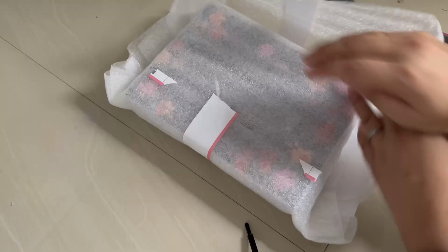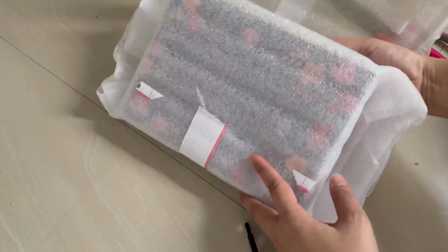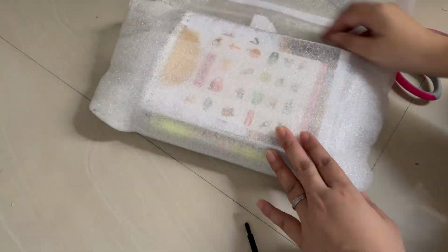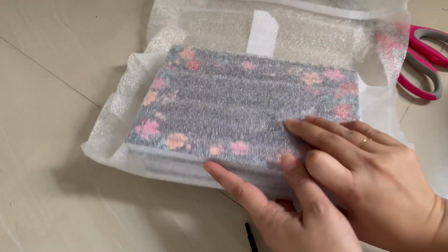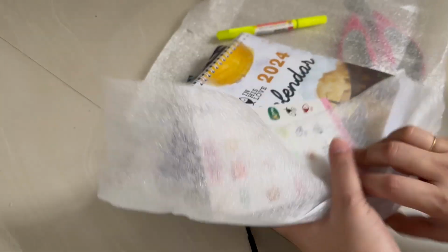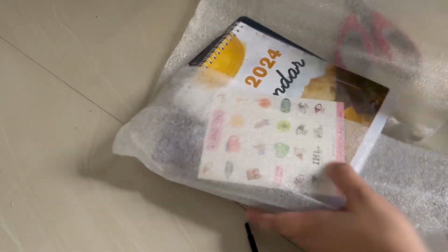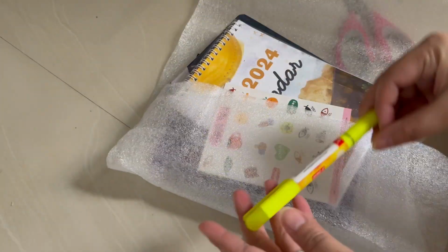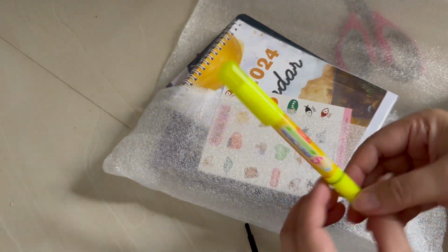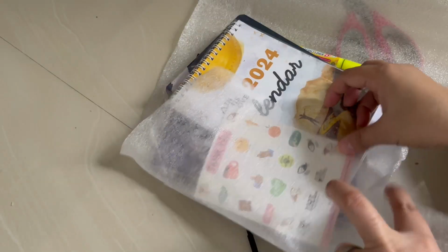So let's open this up. This is the 2024 Daily Interact Certified Positive Planner with the calendar and the SOAP prayer book. So let's start opening it up. So here is what's included in the package. I also added ordering this kasi nawawala yung pang marker ko sa Bible ko.